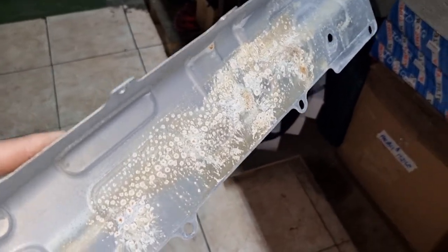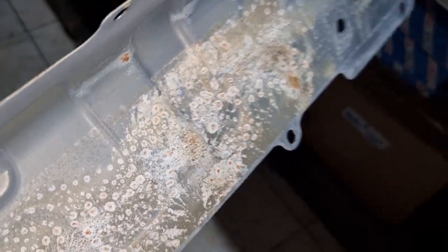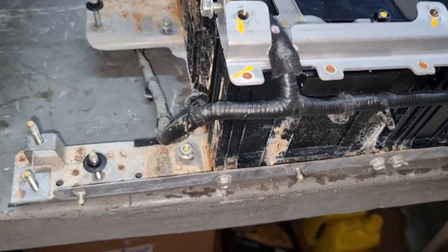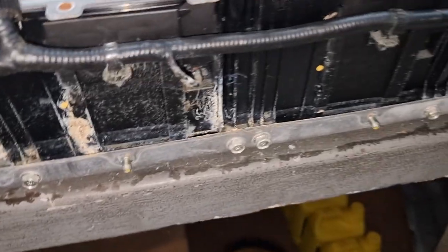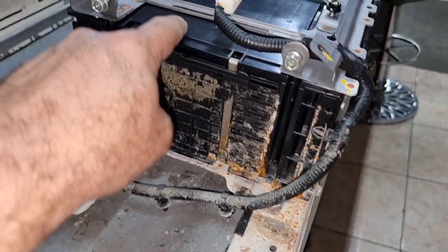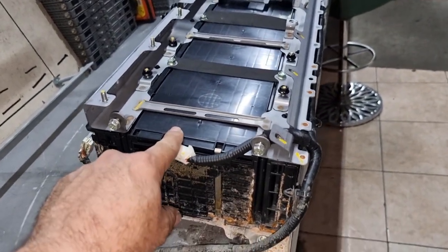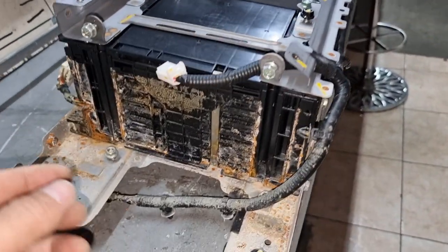Oh! Okay. I don't want to imagine how much bubbling electricity was flowing through this during the short circuit. But as far as I can see, the stack that suffered the most is number one. As you can clearly see, still difficult to see, but this one is swollen, the other ones are not.